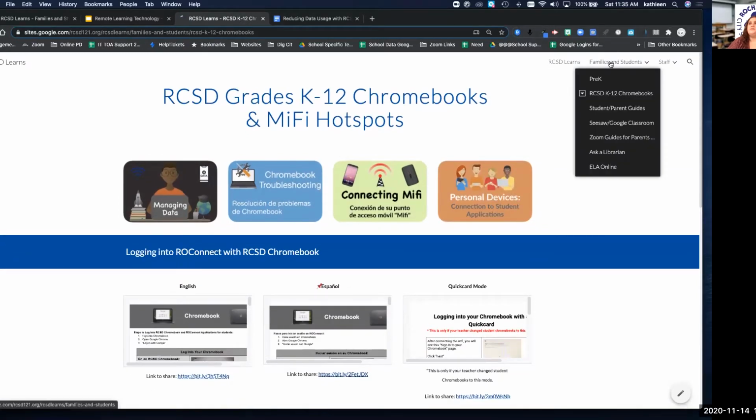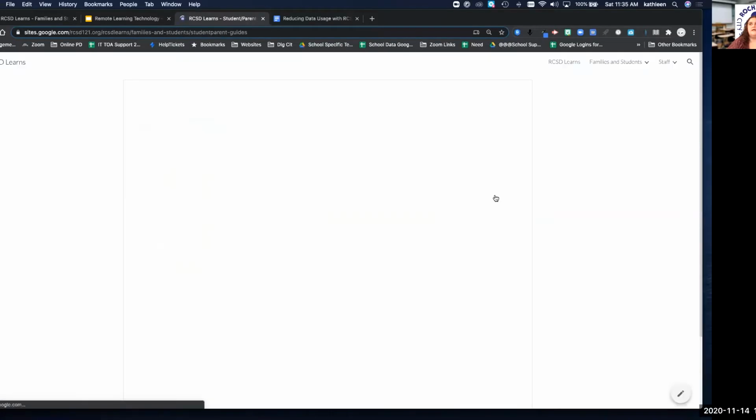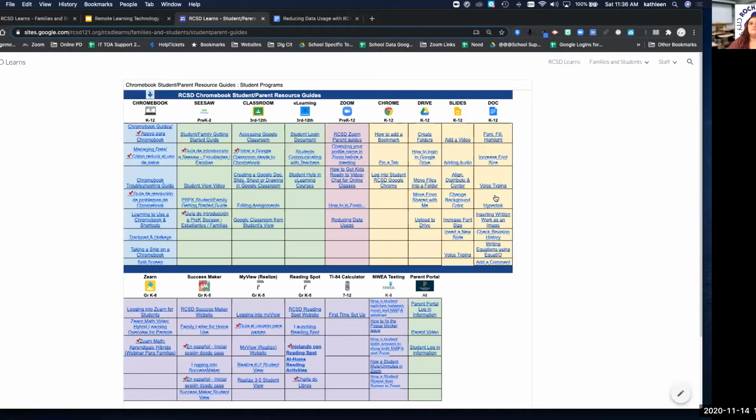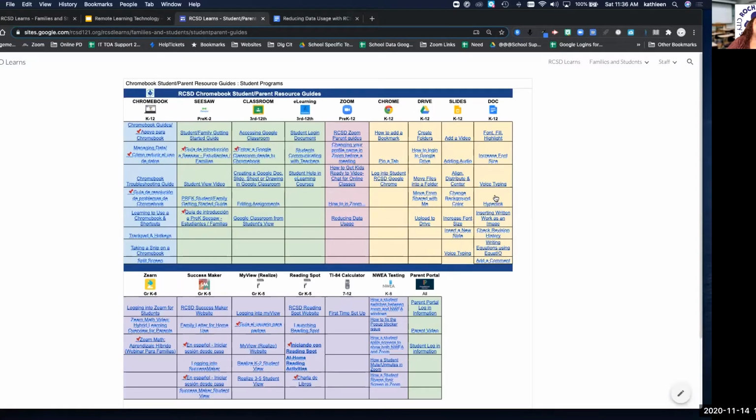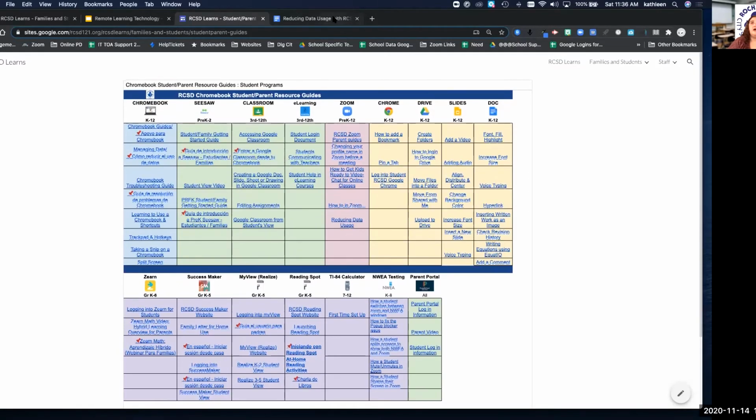Let me go ahead back to our families and students tab and show you our next item, our parent and student resources. So our department, Instructional Technology, has gone through and has made guides for both parents and students on all the platforms that we as Instructional Technology support in the district. So if there is anything that you want to know about Seesaw, Classroom, Zoom, and how to access it, all of those resource guides can be found on RCSD Learns in the Parent Resource Guide section.